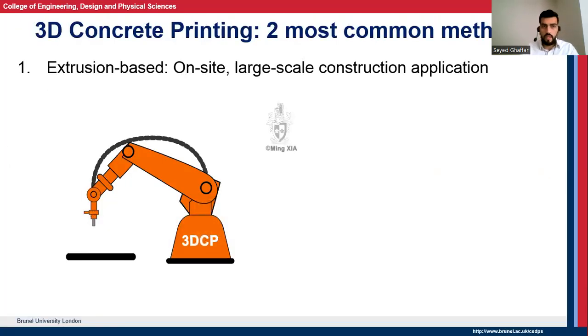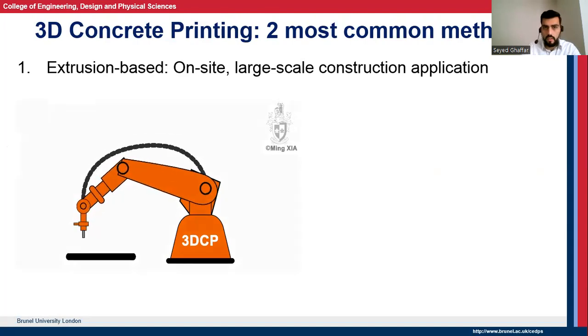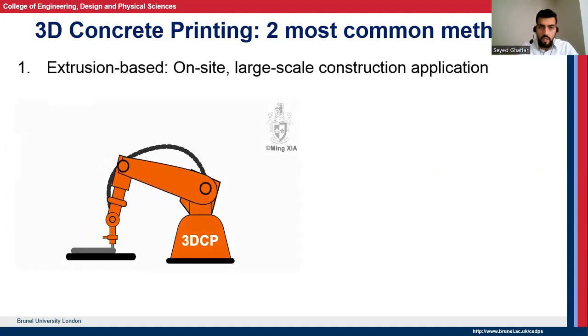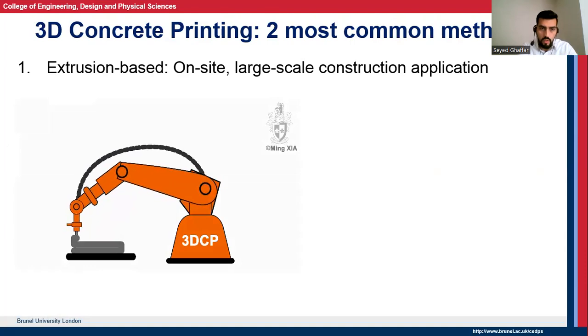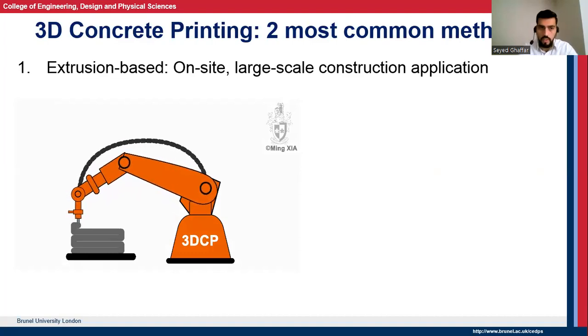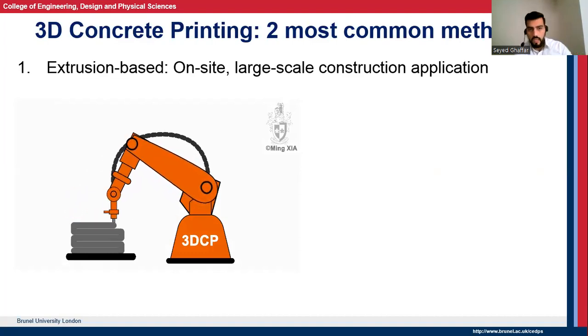So there are two different types when it comes to concrete printing. The first one is extrusion based. As you can see in the illustration, we have a 3D concrete printer and a robot, and the hose is connected to a pump system. And the pump, which is connected to a mixer, is delivering the concrete, which is suitable for concrete printing. And the robot is just extruding that layer after layer.